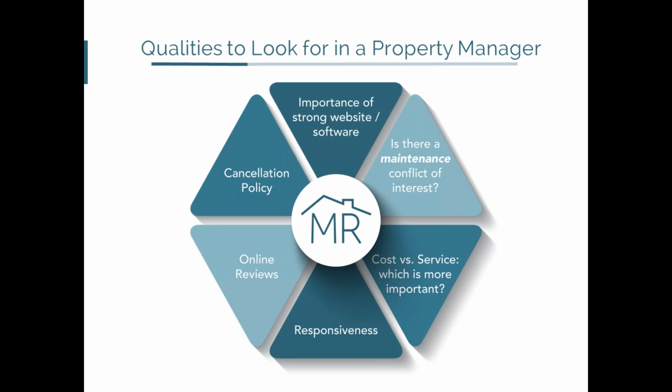Now, if we go to the right, if we're going clockwise, is there a maintenance conflict of interest? This is probably one of the most important things to be aware of when selecting a property manager. Is the property manager that you're using, do they have an interest, do they have ownership in a maintenance company, and do they require you to use that maintenance company? I have seen time and time again property managers that make most of their revenue from maintenance and a small percentage from the fees that they're collecting from the management. Huge conflict of interest. When it comes down to it, your property manager should only be making money when you make money, and they shouldn't be making money when you lose money.